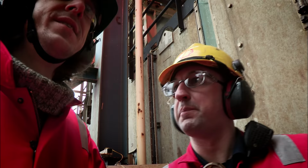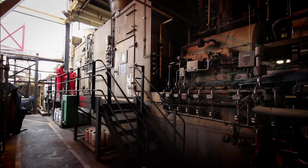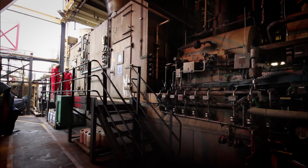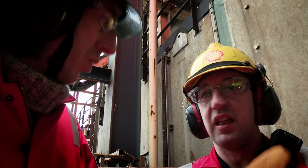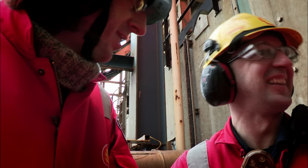The gas compressor takes the pressure from 5 bar from the production separator, takes it all the way up to 147 bar. That's 147 times atmospheric pressure. That 147 bar is then used in the header to re-inject back down the wells to lift the oil back up again. They're a powerful blow, aren't they, those jet engines? I would say it's quite a blow, all right. Yeah.